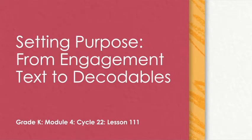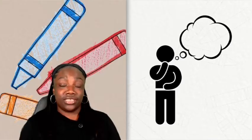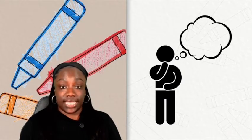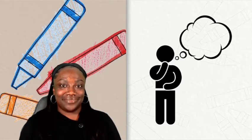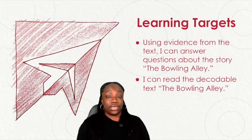Today, we will focus on setting purpose from engagement text to decodables. Materials. The only materials that you will need for today's lesson is your thinking cap. Get ready. We have two learning targets for today's lesson. The first one says, using evidence from the text, I can answer questions about the story, The Bowling Alley. The second learning target says, I can read the decodable text, The Bowling Alley.